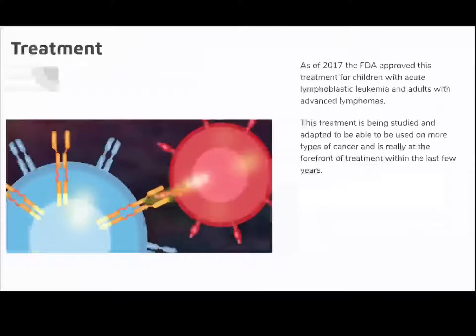So in 2017, the FDA approved this for treatment of children with acute lymphoblastic leukemia and adults with advanced lymphomas. And I haven't been able to really find other treatments that it's available for under FDA approval, but it seems like all the websites I went to, every institute says this is the forefront of their treatment and they're heavily researching it and it's really promising, and they want you to meet with a doctor to see about your situation and all that. So I think that's good news. I think that means it's in development and it'll be improving in the next couple of years, and hopefully it'll be available for more types of cancer.